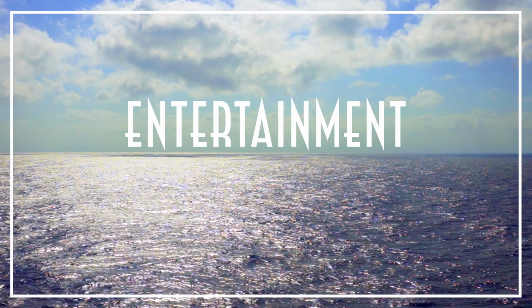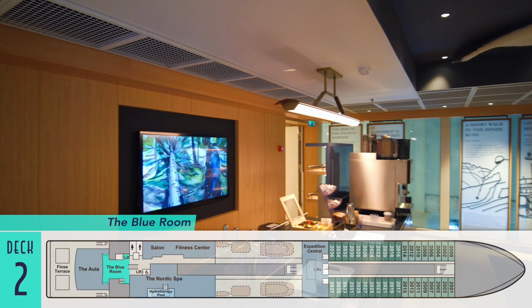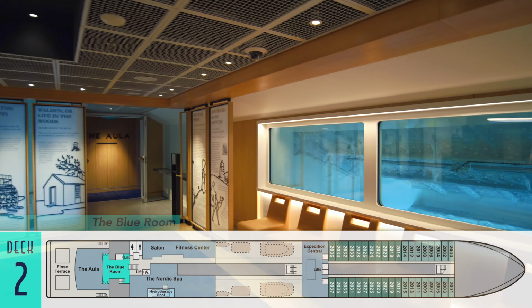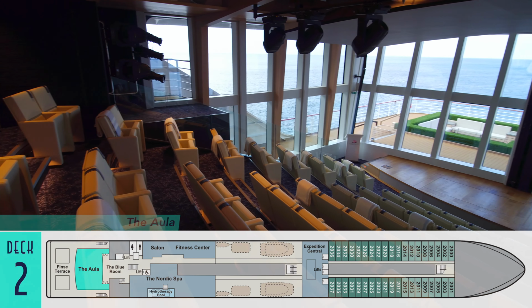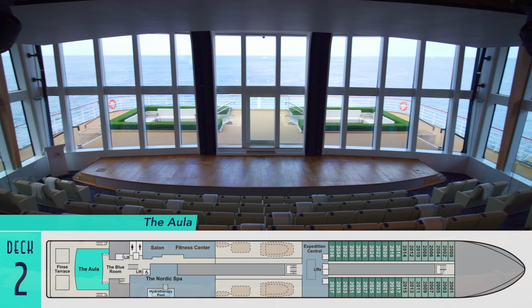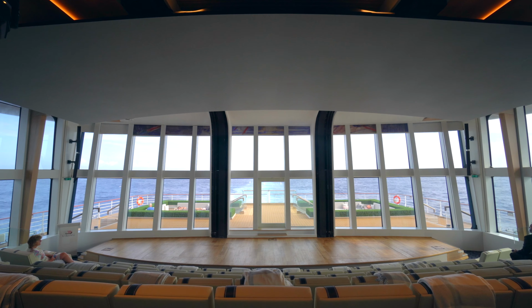You might expect entertainment to be limited on Octantis, but it's presented in new ways. The Blue Room is a theater lobby with another coffee and water station, and Bird coming to visit, before eventually heading to the hangar. But first, the Aula is a seriously stunning double-decker theater, cinema, and lecture hall, with a convertible view that literally puts the destination front and center on stage where it belongs.